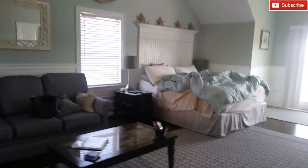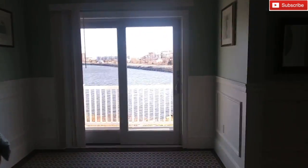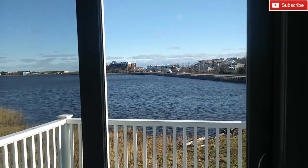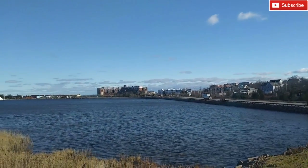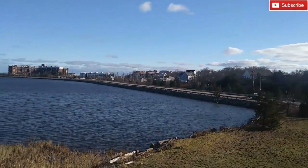Outside. Yep, this is it. We rent like 3 rooms, so the other rooms are much smaller. This is like a suite, so that's why it's big. The best part of this is just the view. The view, it's beautiful. It's really cold. Oh my god, it's so cold.